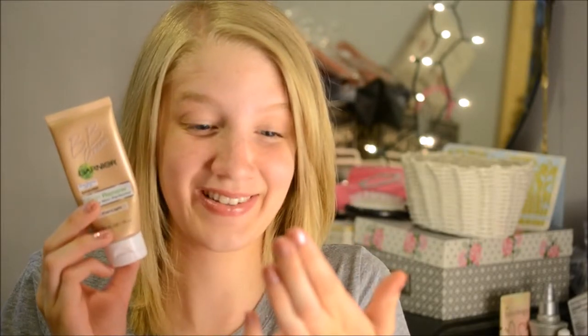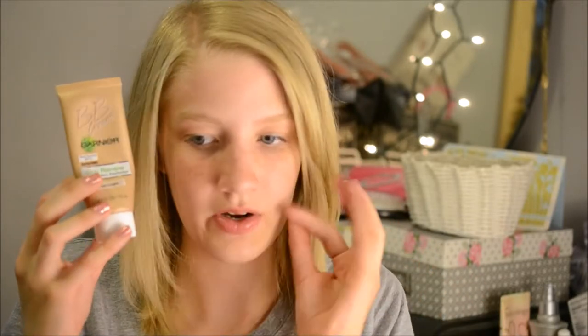It's kind of embarrassing. It's so dry. It's bumpy. It's gross. I mean, it does make that look very flaky, so I have to be careful around my nose. But I like it. And it has sunscreen in it, so whatever. It's light coverage. It's nice.